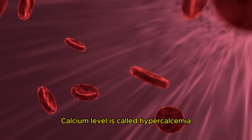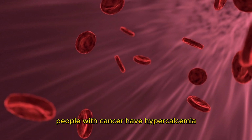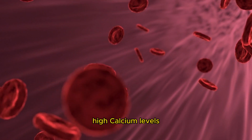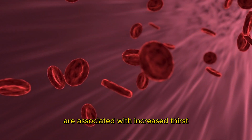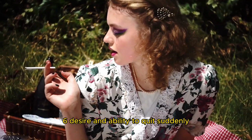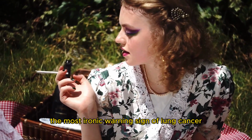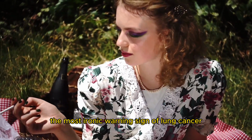Having a higher than normal blood calcium level is called hypercalcemia, and about 10 to 20% of people with cancer have hypercalcemia. High calcium levels are associated with increased thirst and frequent urination. 6. Desire and ability to quit smoking suddenly. It's certainly the most ironic warning sign of lung cancer.